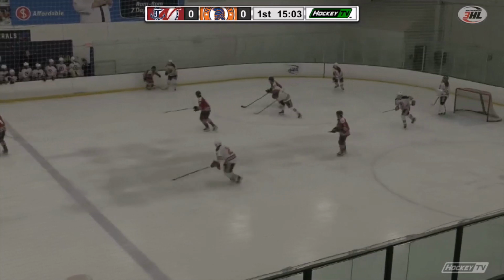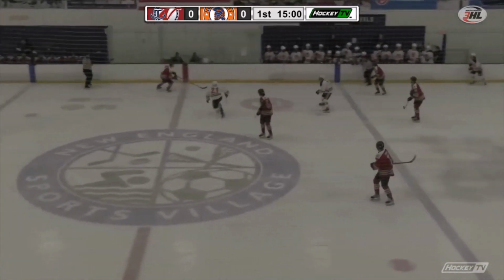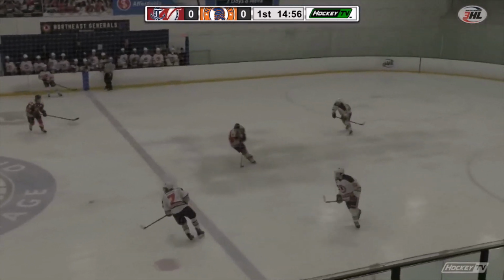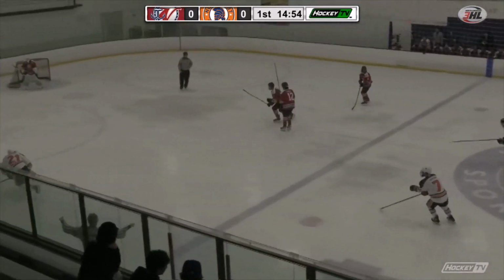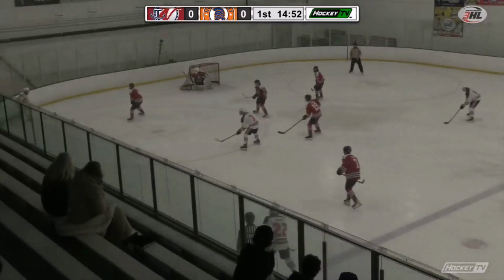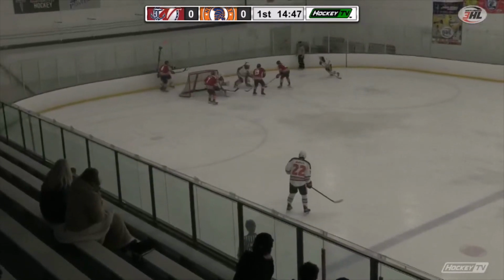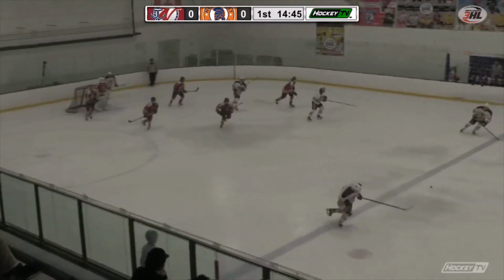Capo on the far side looks to clear his zone. Mazur pushes it ahead. And now Essing sends it back to the Generals zone. Logan Brown plays it ahead. Sean Gorman into the slot, to the near side corner. Mazur goes to the far side, leaves for Zotter. Zotter wrapping it around. Can't get a shot off.